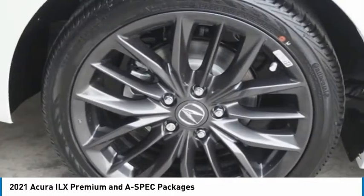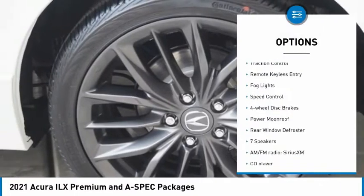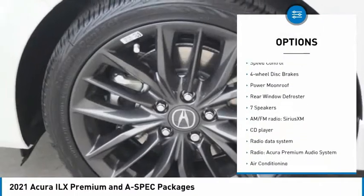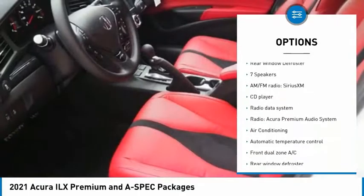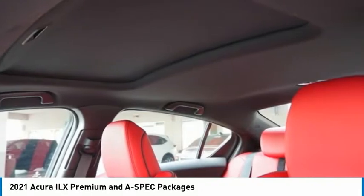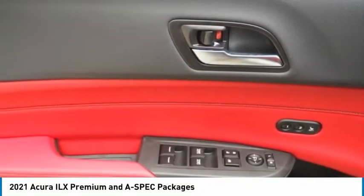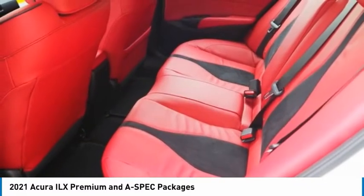Here are some of this vehicle's great options: electronic stability control, alloy wheels, brake assist, traction control, remote keyless entry, fog lights, speed control, four-wheel disc brakes, power moonroof, rear window defroster. This beauty will make even your house keys jealous. Drive it today.